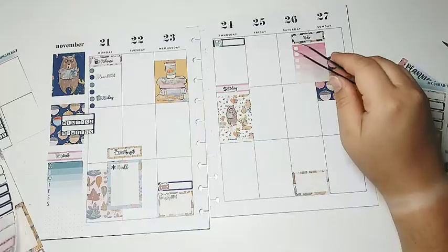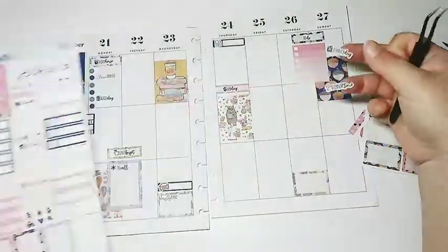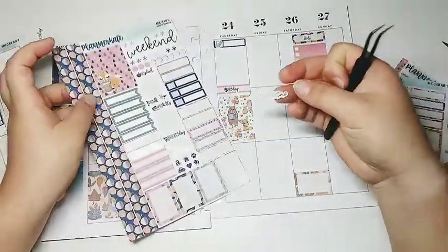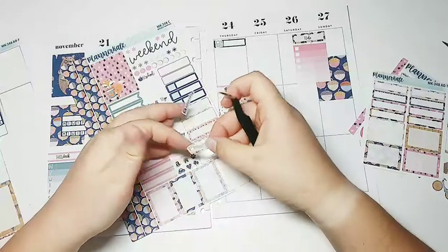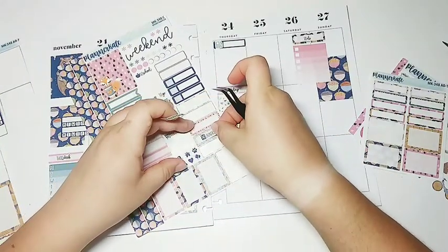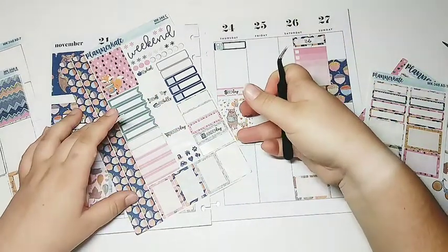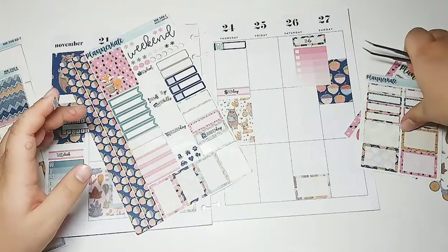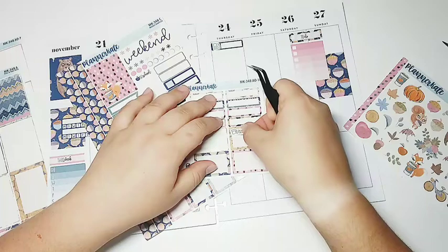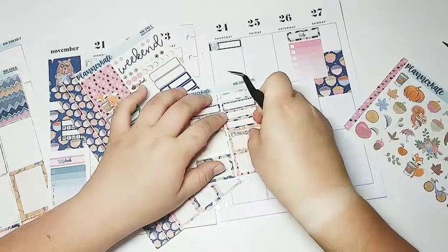I need to make sure I do laundry and planner time on these 2 days. So let's go ahead and use up here. I'm going to use laundry day here because I do want to have a full box for planner time so I can write down the things I want to do.